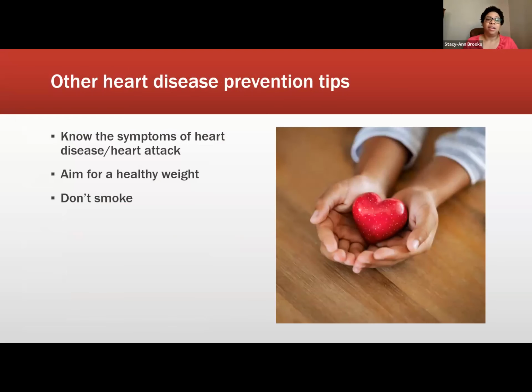And of course, other heart disease prevention tips are, as I told you earlier, to know the symptoms of heart disease or a heart attack. If something isn't right, your chest hurts, you're feeling tired, you need to have an idea, so that when those things happen, you can go to the doctor or the emergency room and say, hey, something is happening. I don't like the way I feel. Can you give me a checkup?